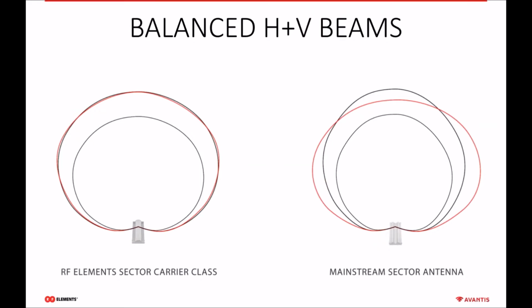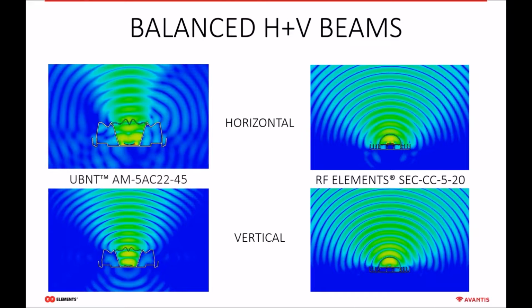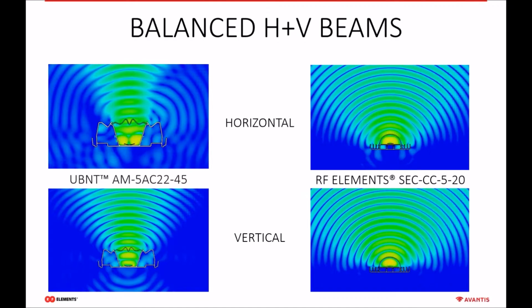And since there are a lot of such antennas out there, maybe people start to think that it's something common, but it shouldn't be so. It shouldn't be the standard. The antenna should have perfect radiation or beam performance. And this is a practical example, another one.